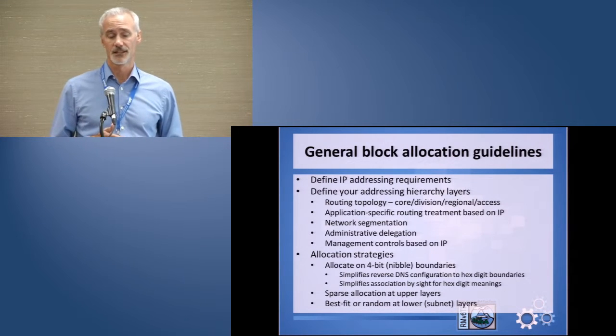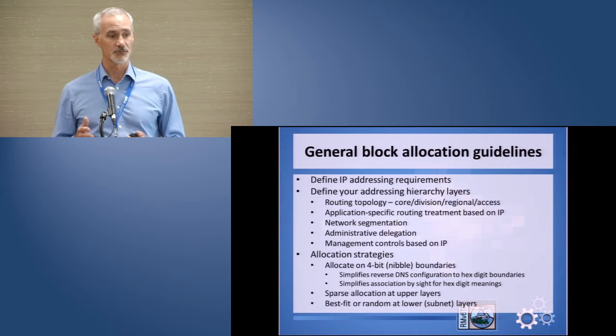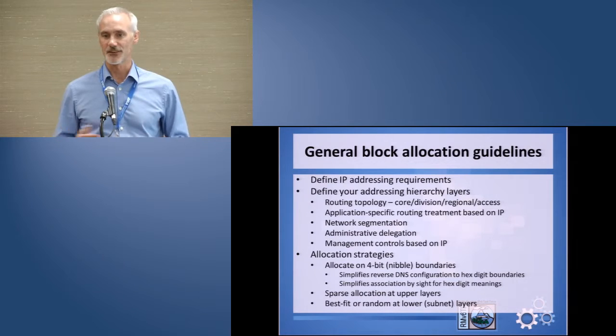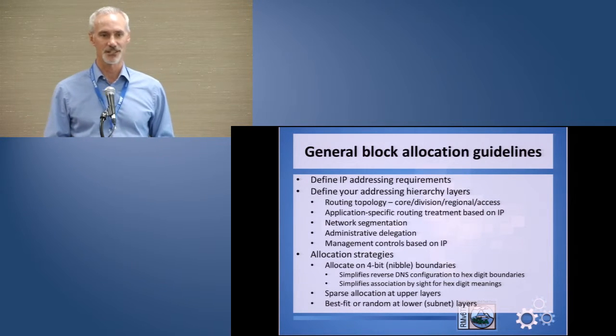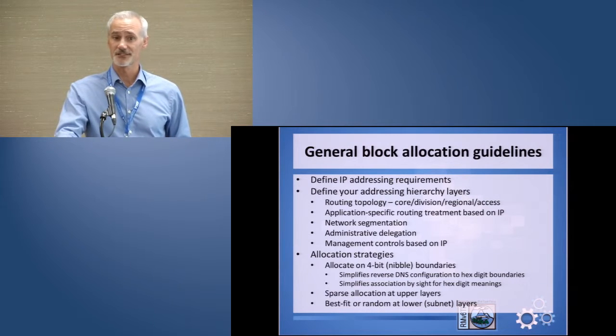So if you've got IP6.ARPA zones that you need to manage as well, keeping them to the hex boundary is going to help eliminate the need to implement an RFC 2317 style implementation of reverse zones where you've got to create a bunch of zones with CNAME records and consolidate them back. It just becomes very challenging to manage. So keeping things on nibble boundaries certainly makes life a lot simpler, and I think that's really the best approach going forward. Just keep it simple.